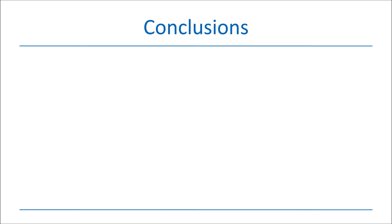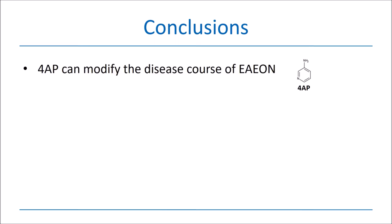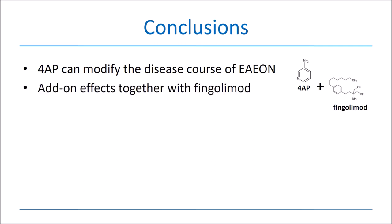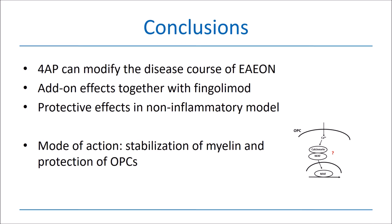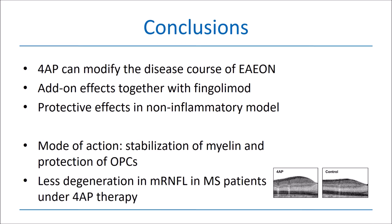In addition to its well-established symptomatic effects, 4-aminopyridine indeed has neuroprotective effects in experimental optic neuritis, which add on to the beneficial effects of a standard immunomodulatory therapy with fingolimod, and also has protective effects in optic nerve crush as a model of non-inflammatory axonal damage. The mode of action of these protective effects seems to involve stabilization of myelin and oligodendroglial cells. In multiple sclerosis patients treated with 4-aminopyridine, we found less degeneration of the macular retinal nerve fiber layer compared to matched MS patients.